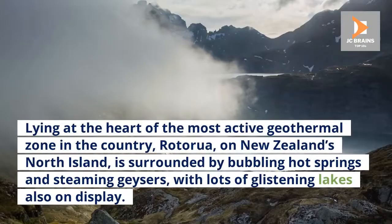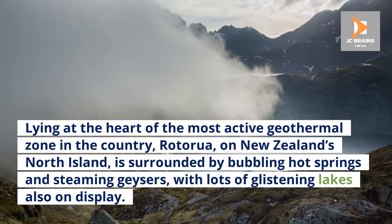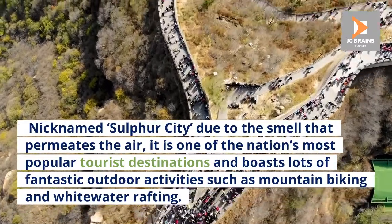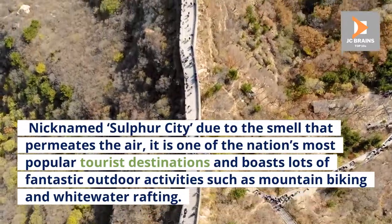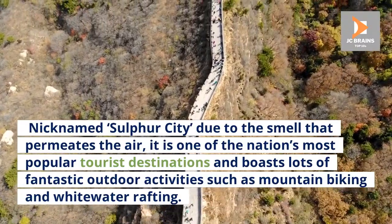Lying at the heart of the most active geothermal zone in the country, Rotorua, on New Zealand's North Island, is surrounded by bubbling hot springs and steaming geysers, with lots of glistening lakes also on display. Nicknamed Sulphur City, due to the smell that permeates the air, it is one of the nation's most popular tourist destinations and boasts lots of fantastic outdoor activities such as mountain biking and whitewater rafting.